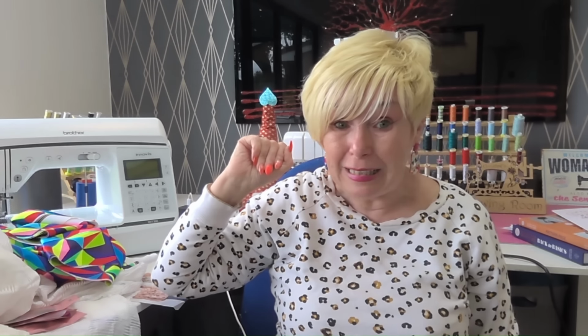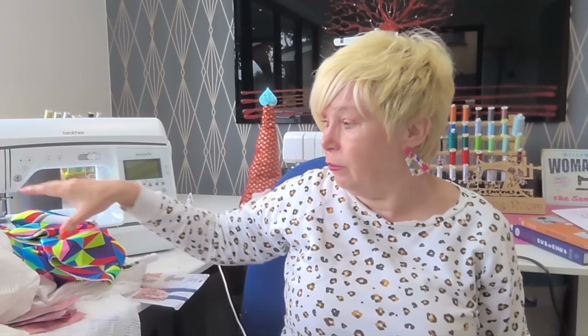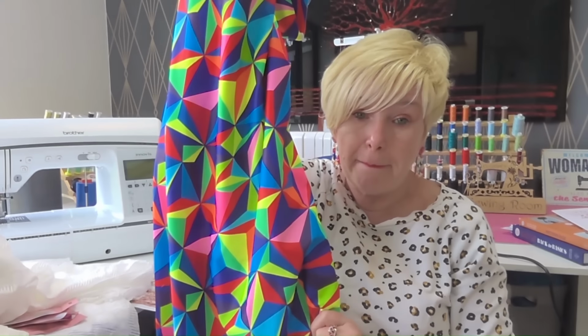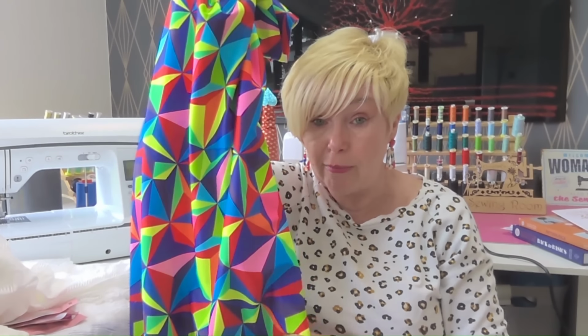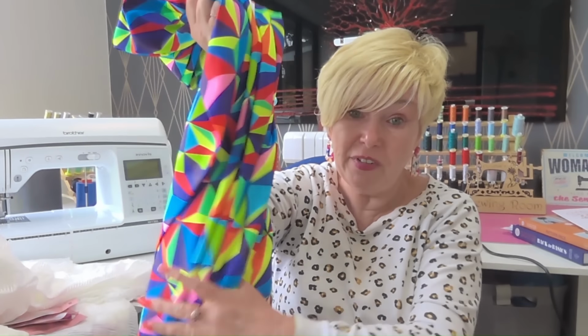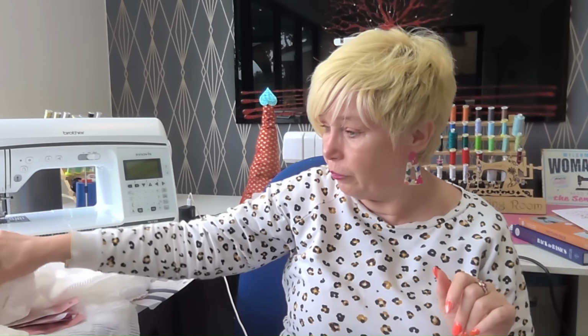So what am I making this week? Well, the list is endless, but let's see. I'm going to make the other Coralie swimsuit in this. That's a day's job, so definitely want to get on with that one. I definitely need my swimsuits, and then I've got 2 bikinis to make as well, which I'll put on my list for next week. So this week, Coralie swimsuit.